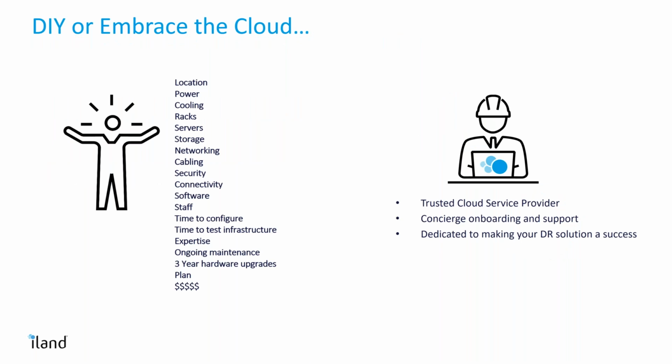Then when you start thinking about it, like, okay, I want to implement disaster recovery. Do I just build it myself? Do I leverage the cloud? And this is pretty ham-fisted, right? I understand that, but it's really about showing you that disaster recovery has changed over the years, and cloud has accelerated the idea that anybody can do disaster recovery.